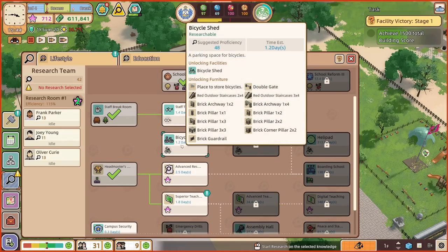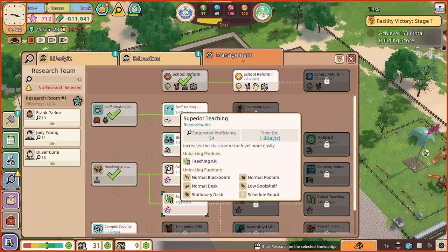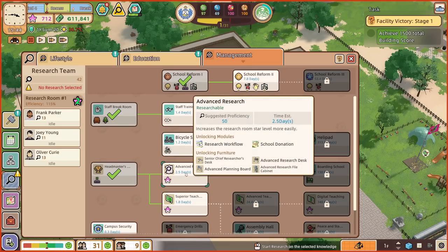Bicycle shed. A parking space for bicycles. Okay, is that good? Do people want to come in on a bike? Superior teaching increases the classroom star level more easily. It unlocks a KPI module. Ah, the modules are the things that we applied via the management room. Or advanced research increases the research room star level more easily.